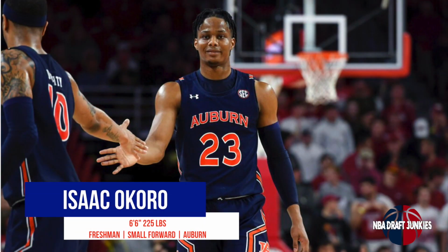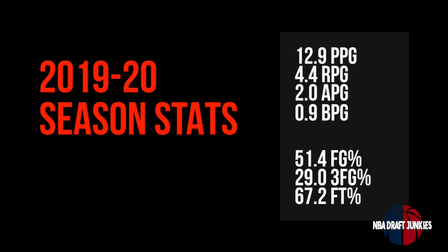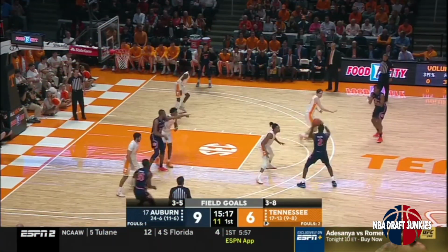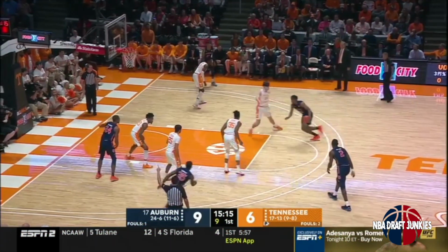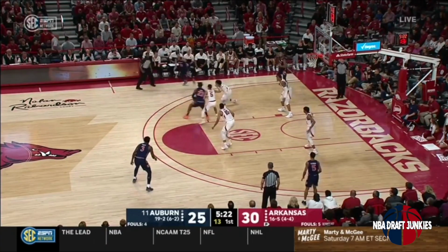If anyone says they had Isaac Okoro as a lottery pick going into this basketball season, don't trust him. Okoro came out of nowhere to put himself in position to hear his name called early in the 2020 draft. On paper, his 12.9 points per game, 4.4 rebounds, and 2 assists aren't eye-popping. But once you take a deep dive into his film, you see a versatile, high-impact player that can contribute early in his career, especially on the defensive end.